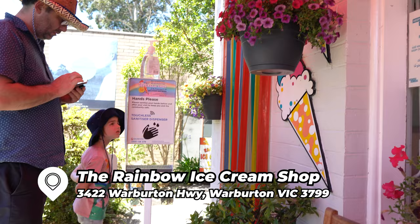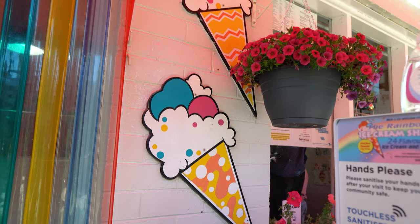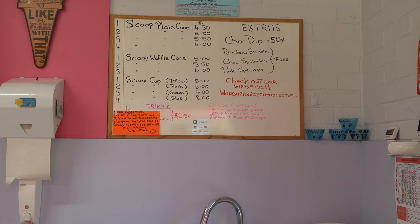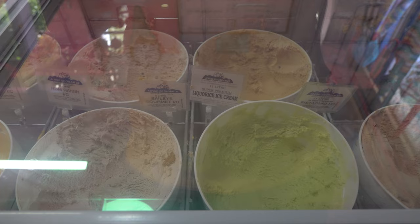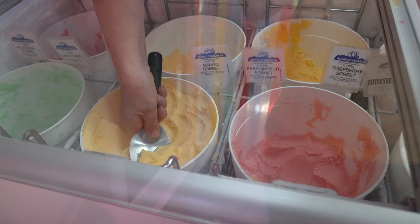Located in the beautiful Warburton near the banks of the Yarra River, Rainbow Ice Cream Shop serves quality ice cream and gelati all year round, as well as hot jam donuts during the colder months. There are 24 flavors to choose from, and they are all packed full of wholesome goodness.